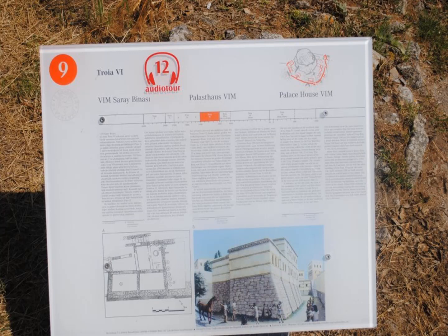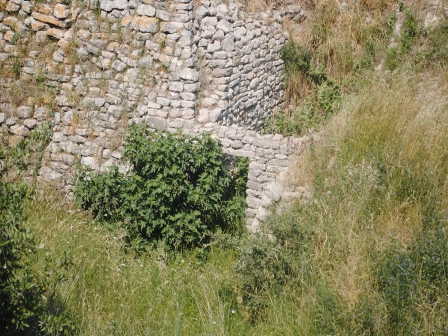They have an audio tour. Practically everywhere has an audio tour nowadays. It would be punch number 12 to get the lesson. And then they have the artist's rendition. So here we are looking at part of Troy 6.